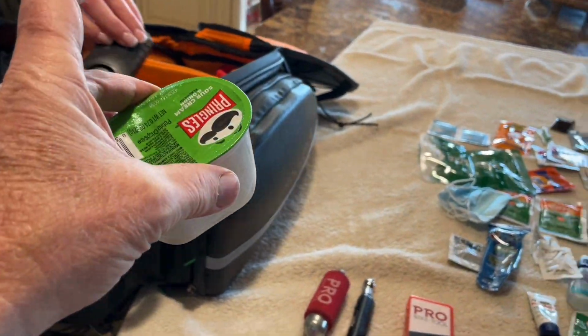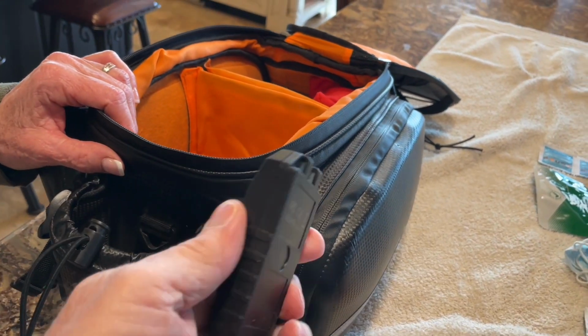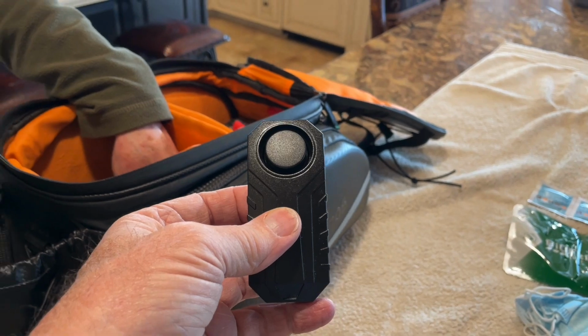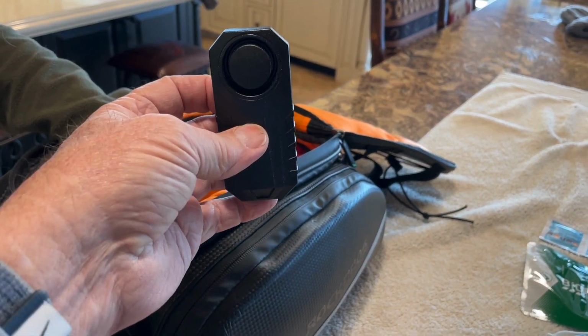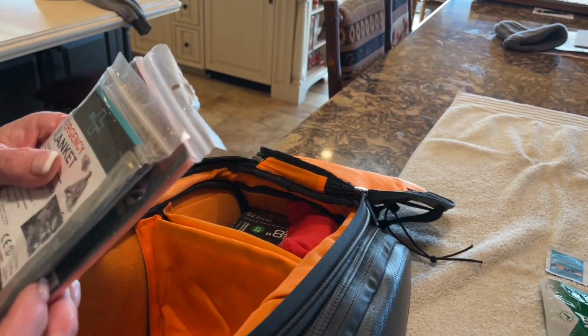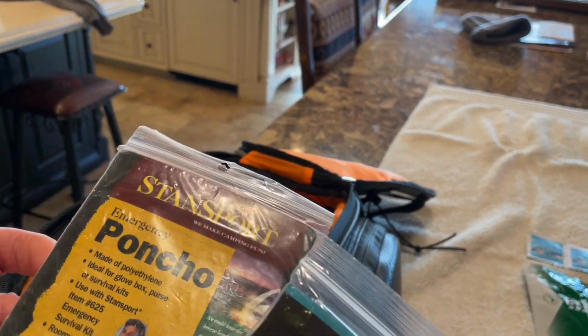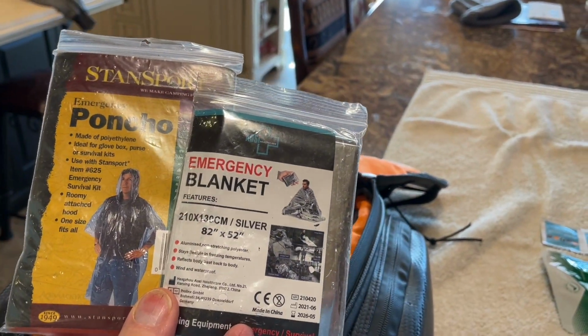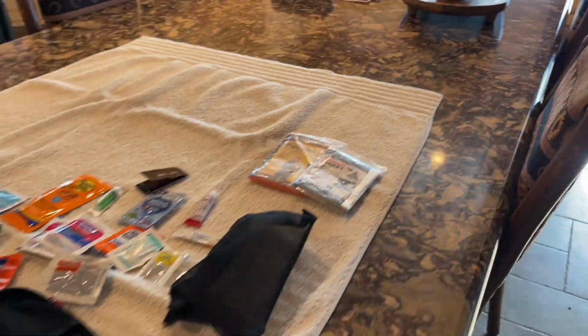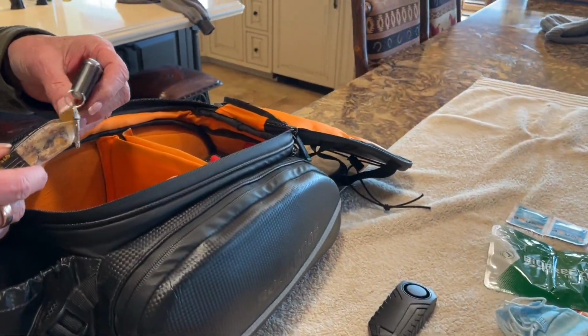A box of Pringles ended up coming with us. This is actually an alarm system, and it keys off of vibration. It has a remote control. You can set this on your bike, turn it on, and somebody bumps your bike and it'll take off. Ponchos, just in case. We've got a couple different, an emergency blanket. I guess that we're being prepared, following the Boy Scout motto.